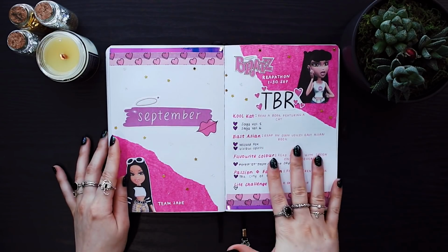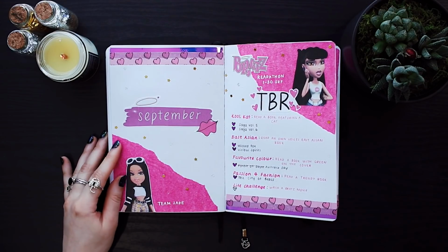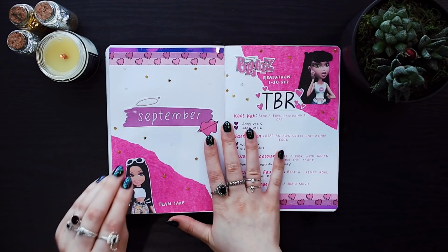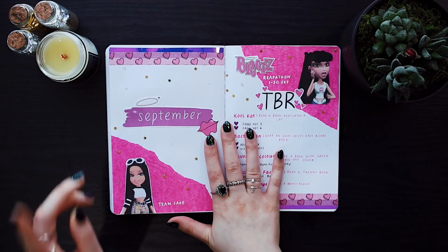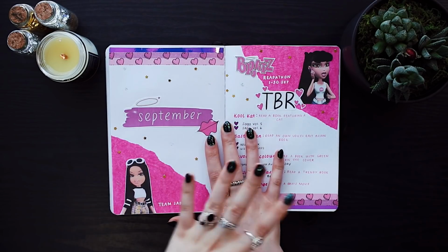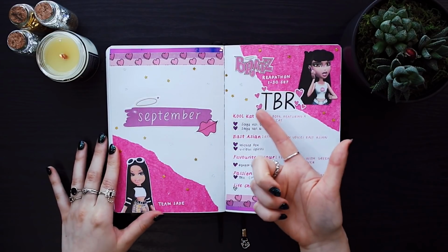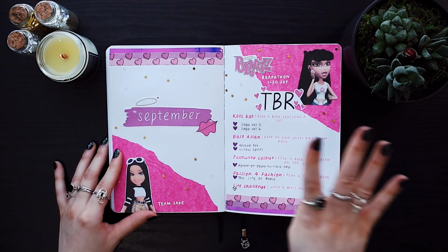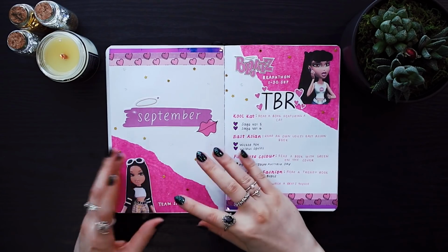And September. Once again, I did a Bratz theme, but I actually wasn't intending to do a Bratz theme 2 months in a row. I just decided to do a Bratz theme in August, and then the Bratz Read-A-Thon was announced for September, and of course I had to participate, so I did a Bratz theme again. So I was Team Jade because you could choose out of the 4 girls which team you wanted to be on. So yeah, of course I was Team Jade.